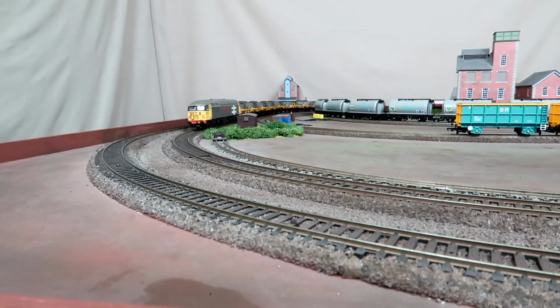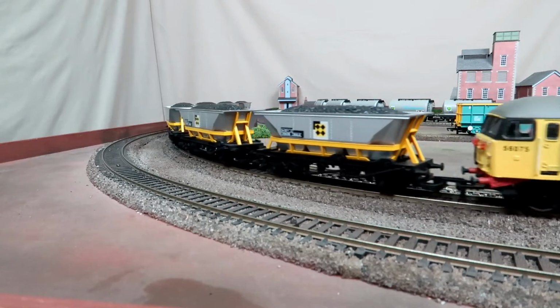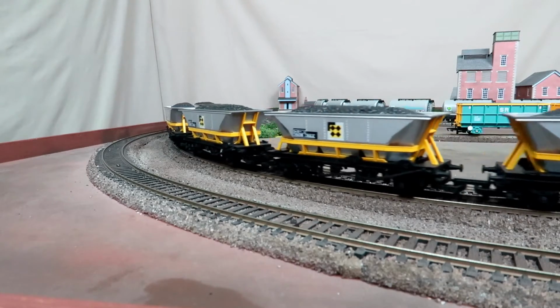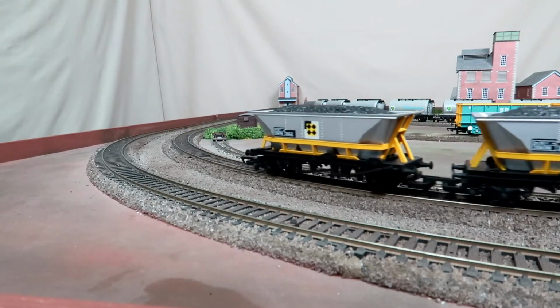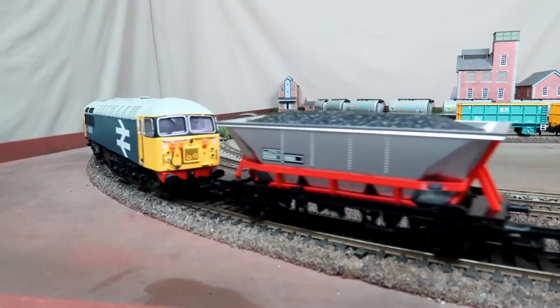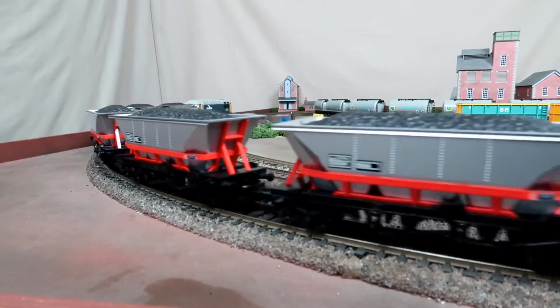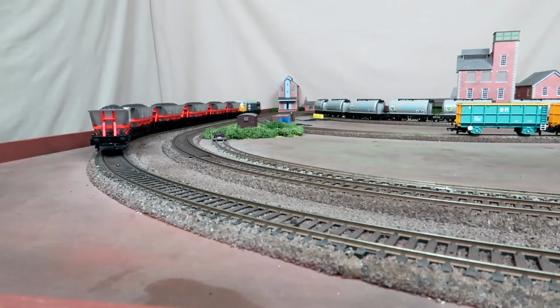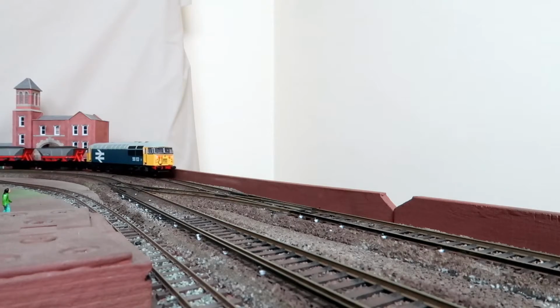Here we see mainline Class 56075, named West Yorkshire Enterprise, hauling a load of MGR hoppers, which was the mainstay of the class's initial work. Also running is 56113 with yet another MGR train. It always surprises me that these locomotives were ordered way back in 1974. The class found many other duties coming its way, with some stone trains among them.